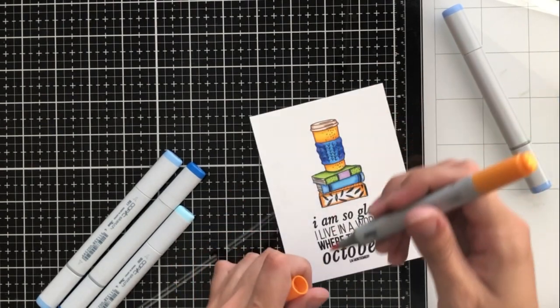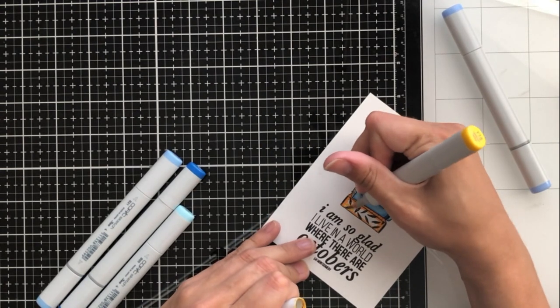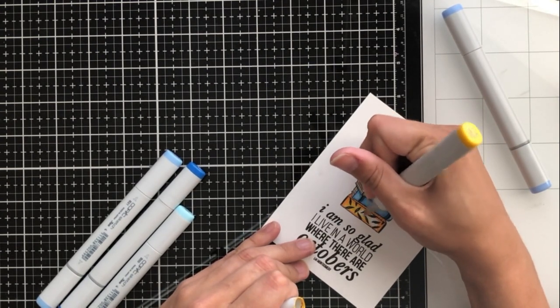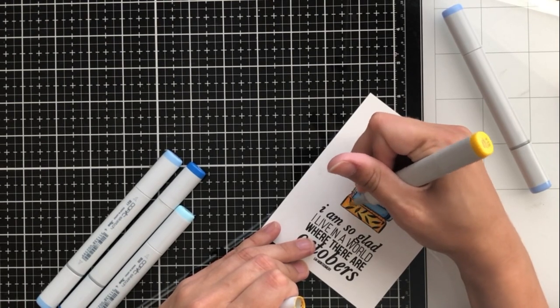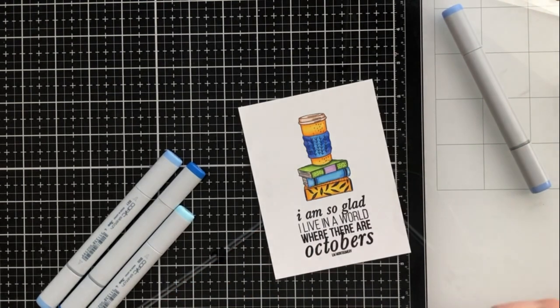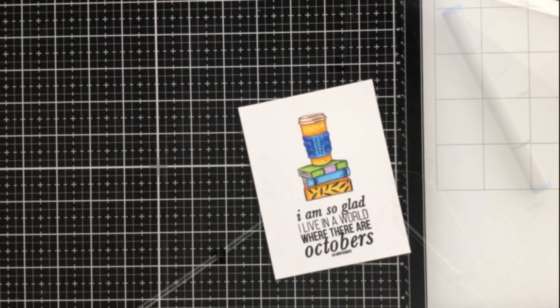I'm just finishing up here. If you couldn't tell because it was sped up, I like to use generally three colors when I'm shading in, just to have a shadow shade, a highlight shade, and then a mid shade or mid tone to kind of blend it all together. But sometimes for very small spaces, I just use two shades.